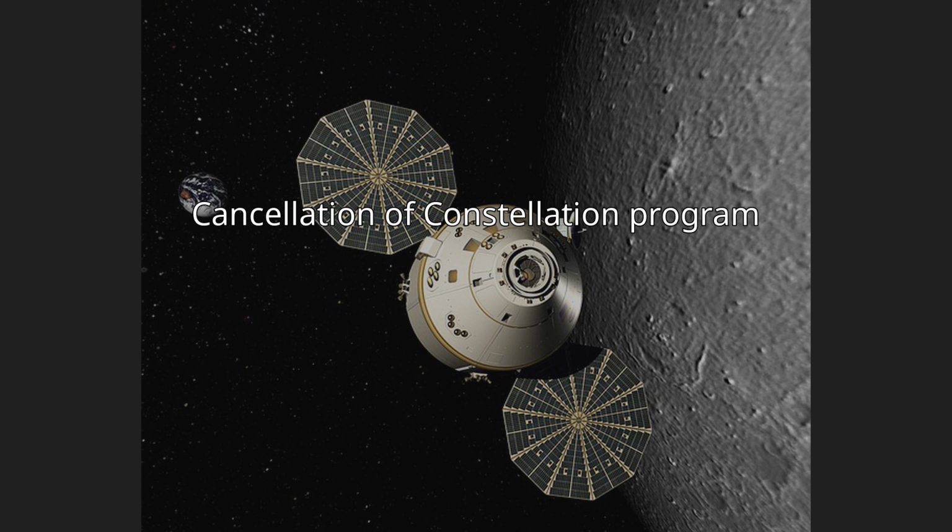Cancellation of Constellation program. On May 7, 2009, the Obama administration enlisted the Augustine Commission to perform a full independent review of the ongoing NASA space exploration program. The commission found the then current Constellation program to be woefully under-budgeted with significant cost overruns, behind schedule by 4 years or more in several essential components, and unlikely to be capable of meeting any of its scheduled goals. As a consequence, the Commission recommended a significant reallocation of goals and resources.